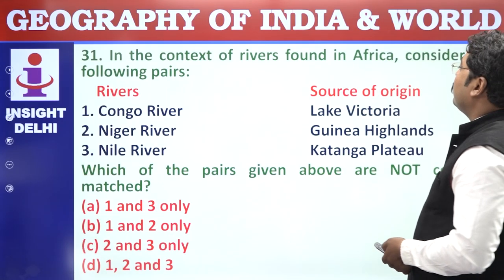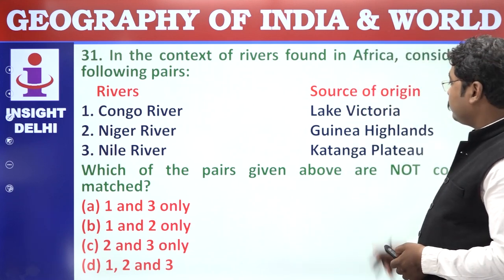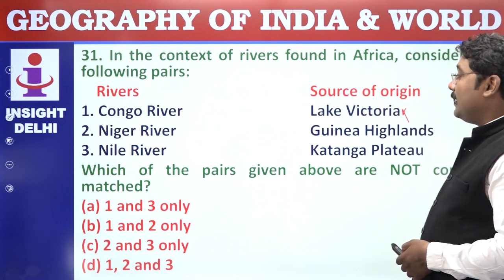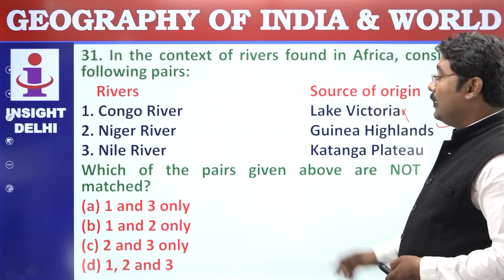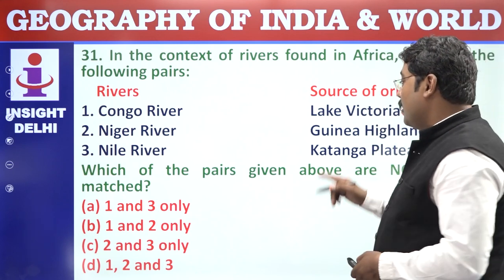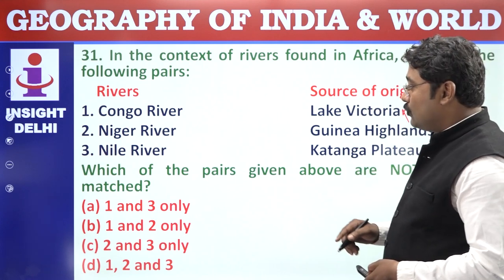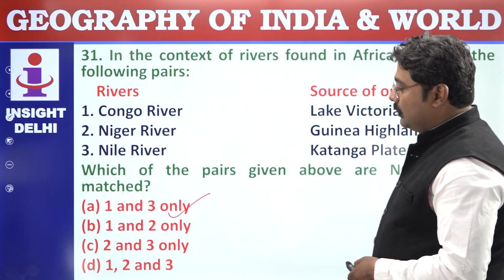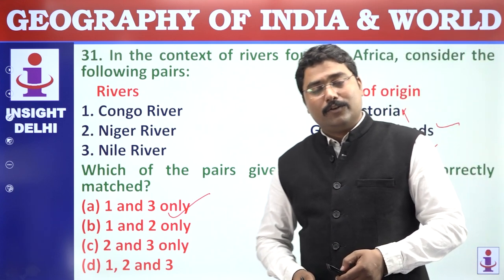In the context of rivers found in Africa, consider the following pairs. Congo River, Lake Victoria. No. Actually, the Congo River originates from the Katanga Plateau. Niger River, Guiana Highlands. Yes, it's right. Nile River originates from Lake Victoria. Which of the pairs given above are not correctly matched? So, we can say 1 and 3, option number A is the answer. Congo will be Katanga Plateau and Nile River will be Lake Victoria.